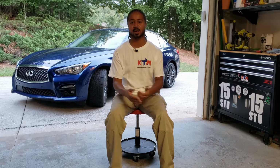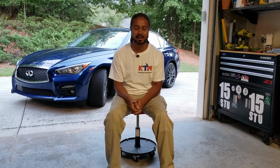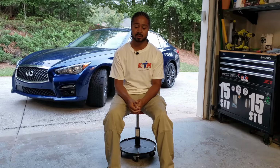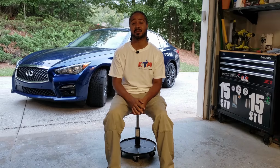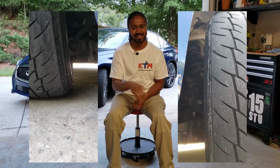But how I lost my tires was with a bad alignment. I guess I knocked the alignment out. My front right tire hit a pothole, and I guess the tie rods weren't tight enough, so it knocked out the alignment, and then it ate up my two front tires. I might have a picture of that, I'll show it. It was crazy.